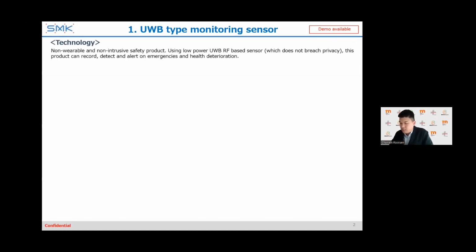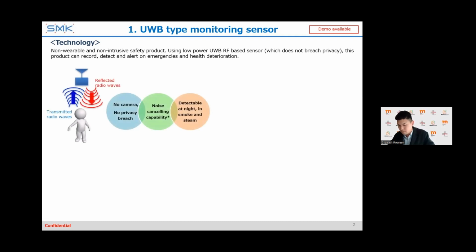So this technology is a non-wearable and non-intrusive safety product. It utilizes a low-power ultra-wideband radio frequency sensor to record, detect, and alert for emergencies and health abnormalities. As you can observe in the photo, it depicts the reflection of the radio wave between the device and the human body. Thus, there is no camera, ensuring no privacy breaches. The device has noise cancelling capabilities and functions during nighttime, in smoke and in steam.